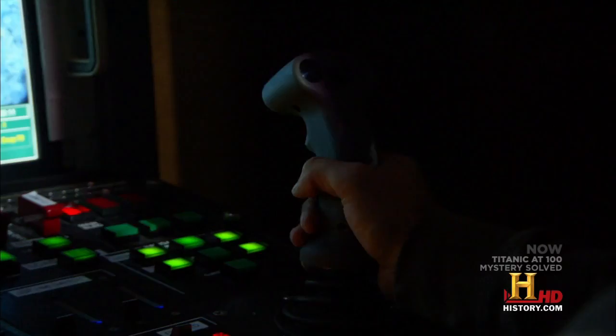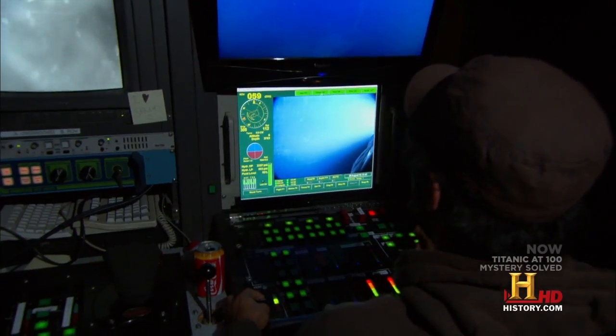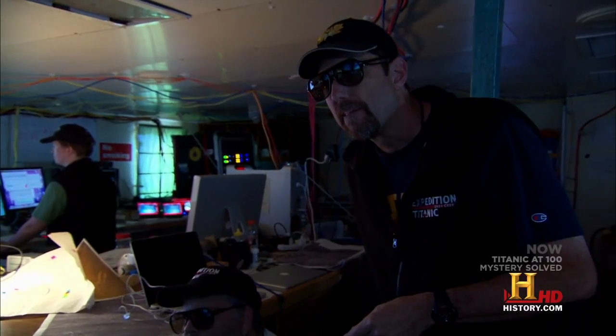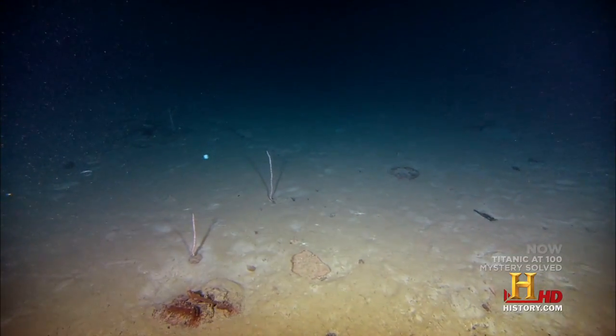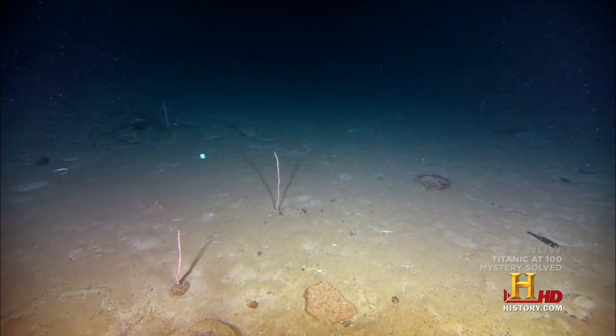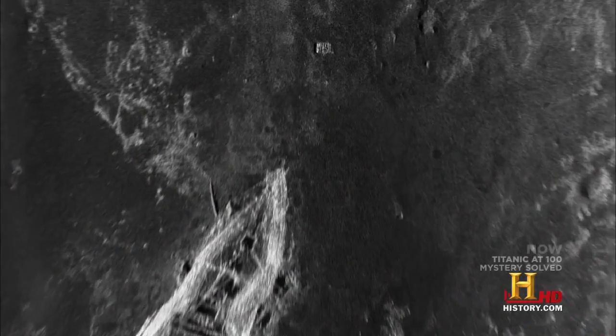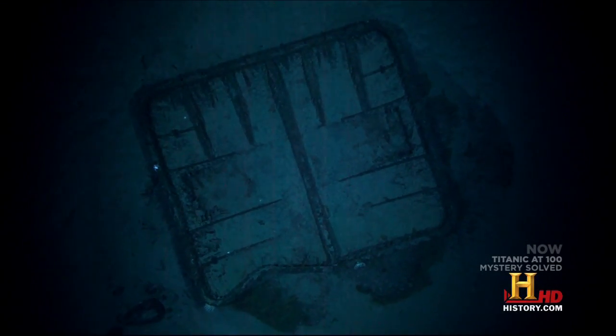Turn to your port. That's where we want to be. The ROV approaches the first target. Lying in front of the bow, the forward hatch cover. When the bow hit bottom, the cover flew off and landed in the mud.